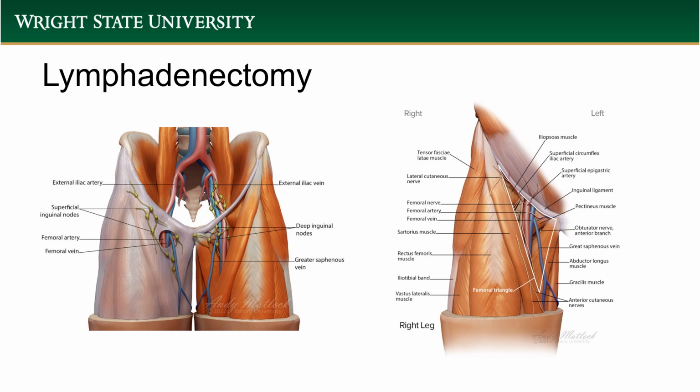For the groin specifically, there's a difference between a superficial inguinal lymphadenectomy, in which the fatty and lymphatic contents of the femoral triangle are cleared, which includes 5 to 7 centimeters above the inguinal ligament. Contrast that with a deep pelvic lymphadenectomy, where the inferior border is the inguinal ligament and the superior border is the bifurcation of the common iliac artery into the internal and external iliacs.